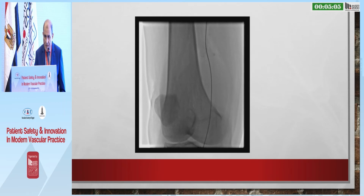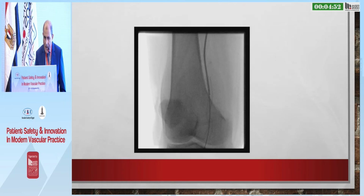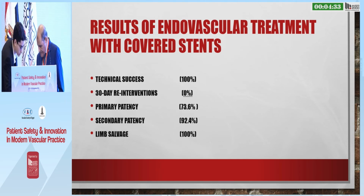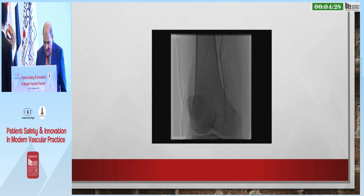This is a case of a popliteal artery aneurysm crossed by the wire, and this is the first stent deployed, and here the second stent is deployed, and this is the final result.